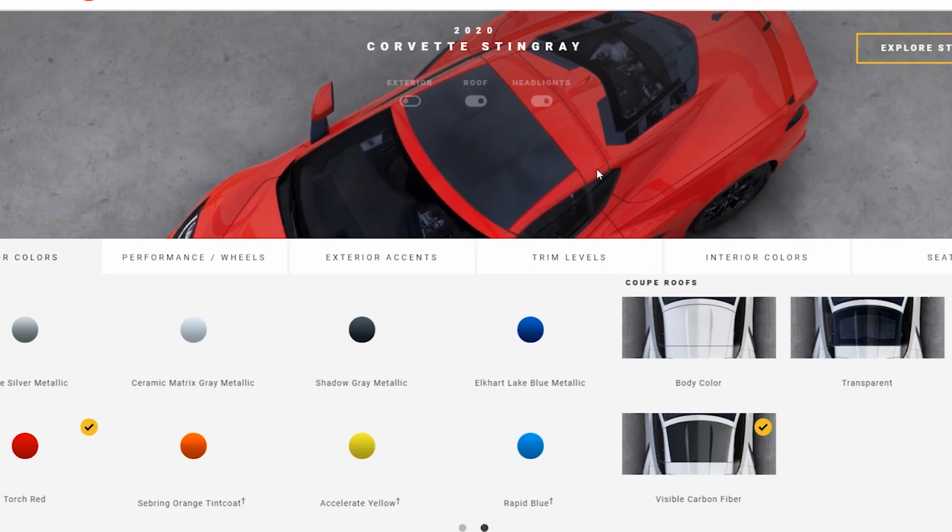You then also have the option for the dual roof packages, which allows you, because this is a targa top, to include 2 roofs with your purchase. The 2 roof carbon fiber package, which includes the body color in addition to your visible carbon fiber, is $3,495. The transparent with your body color is $1,995.